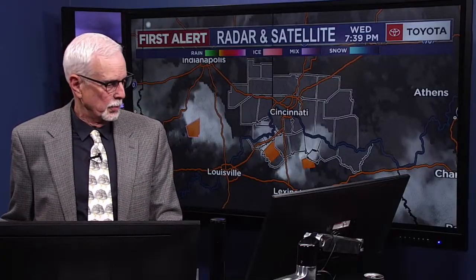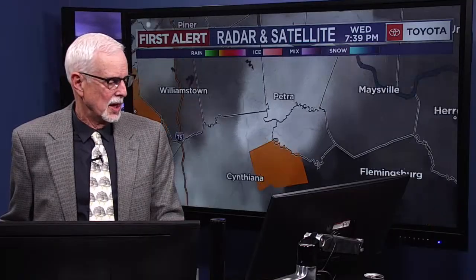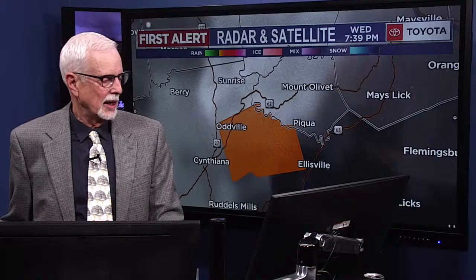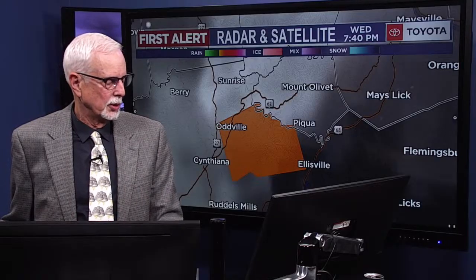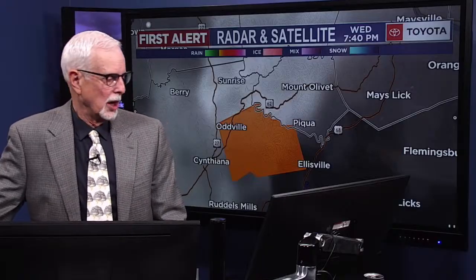All right, so we have the only other warnings in the region. There's one here over southern Indiana, not far from Bloomington. This one in Owen County, and this one out of our viewing area that is very near. It basically butts up to the Licking River there, the border of Robertson County. Okay, and it does not include Cynthiana. It does not include our viewing area, but does include a location named Oddville. Okay, so we're watching that.